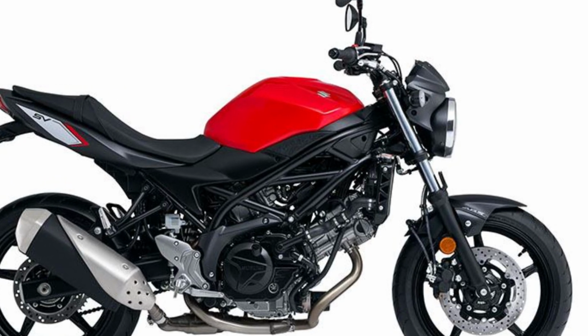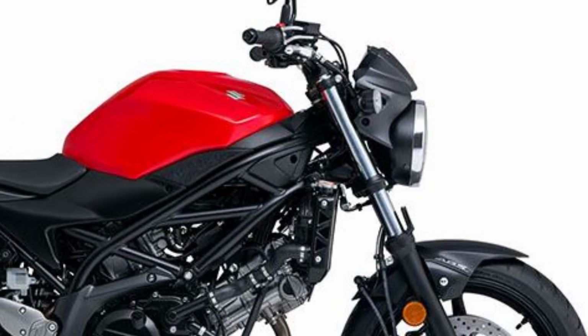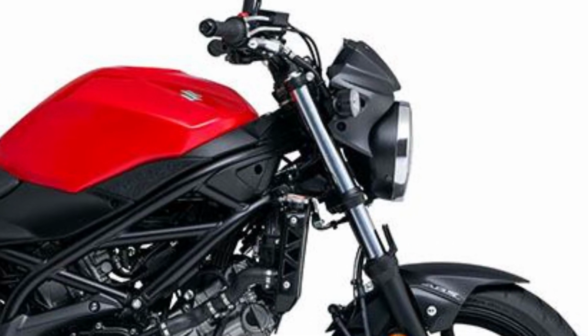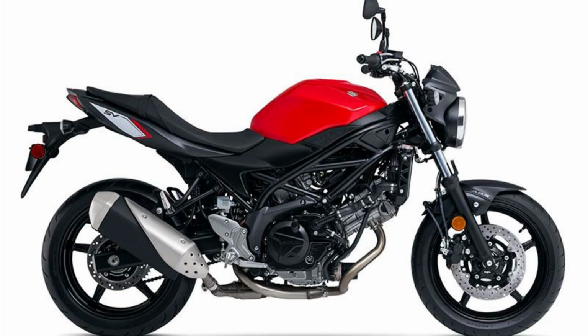It has a 41 millimeter non-adjustable regular fork, and it has dual 290 millimeter discs up front. It has a 240 single disc in the rear, a 120 front tire, and a 160/60 rear tire. It has a 3.8 gallon fuel tank with a fuel efficiency of about 52 to 60 miles per gallon and weighs 430 pounds.